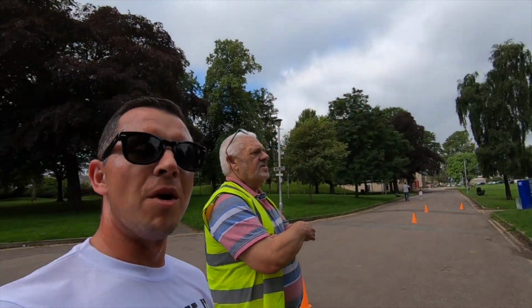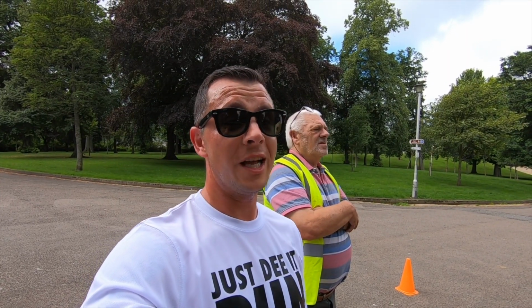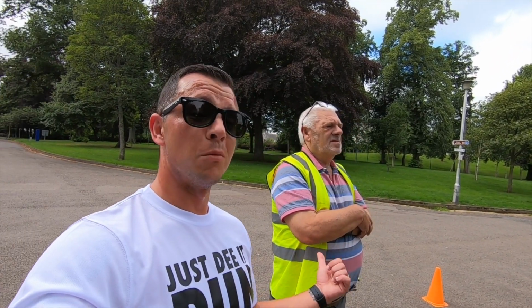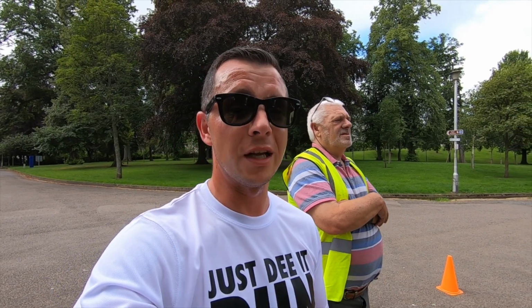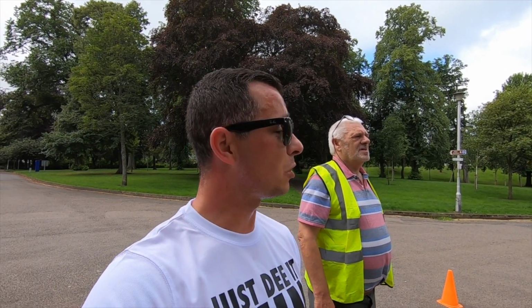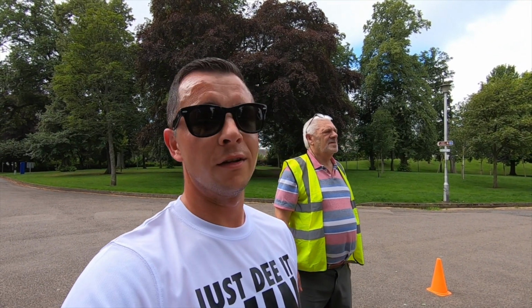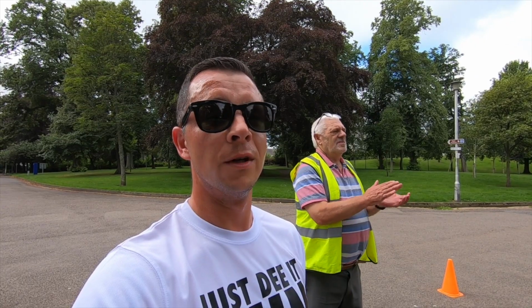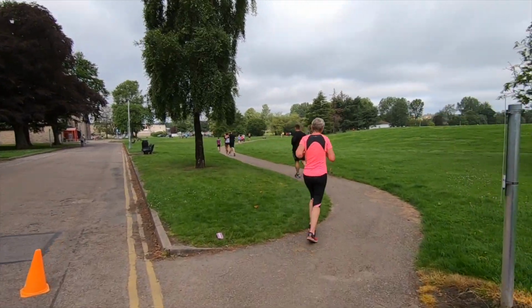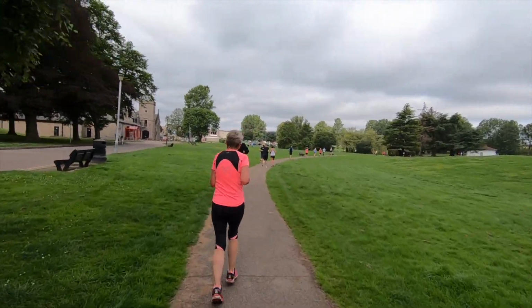Let's go. You can see our marshals by their yellow high-vis vest. If you saw my video last week, it featured this man. It was his 100th Parkrun last week, and this week he's now volunteering. The marshals are here to make sure we're kept running in the right direction, and they give out lots of good encouragement too. So thanks to Bill. Just coming through the park here, then all the way out and back, and we'll soon be finished.